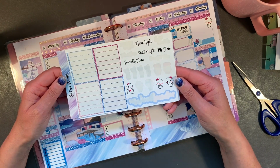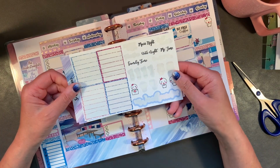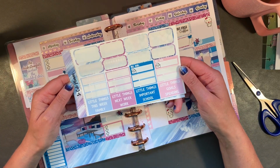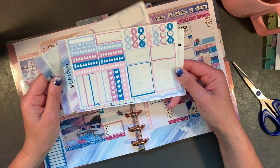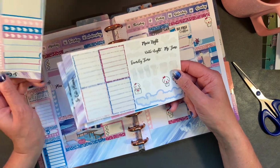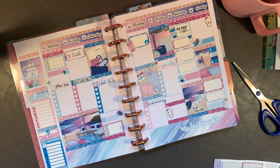As far as this goes, I might put some of these scripts in my reusable sticker book. I don't think I'll keep any of those. A couple of these checklists I will probably keep. So, yeah, that's fantastic.